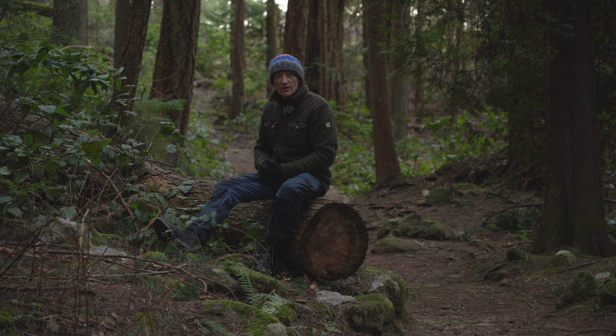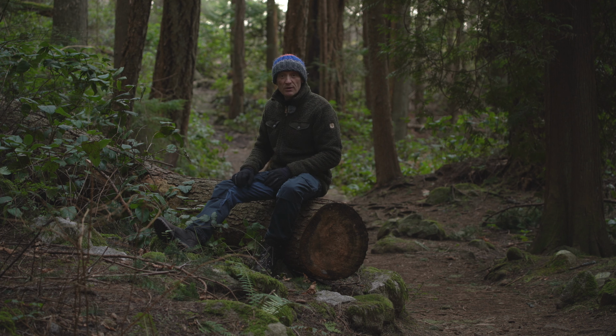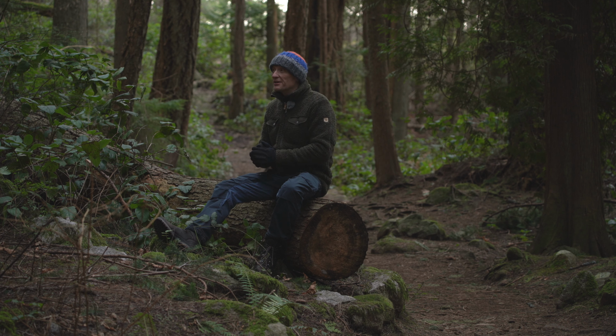I put the 100-400 on, shot at 100mm. It was getting 1/250th of a second. Now there was a bit of breeze up there, so that's great, because it stopped any of the leaves moving that were in the tree, because there were leaves on the left-hand side of the image. So I just have to wait and see what it's like when I get back home. But I've had an absolutely brilliant day out.